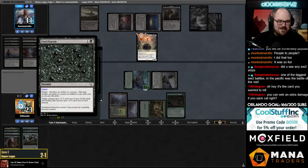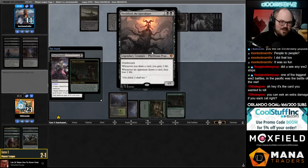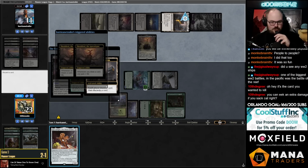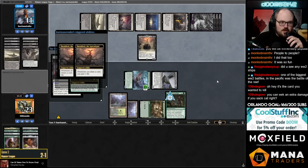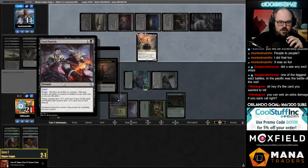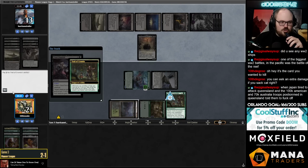Yeah, it's the card. Somebody asked me why I was bringing in Final Flourish. Well, here's your answer. The card that they likely play 4 of can take an extra damage if I sack cat. Oh, right. And then I could have gotten back the cat. Yeah, I'm dumb. You're right. I did not think. I'm used to bargain where you can't sacrifice non-tokens, but this is not bargain. But yeah. Should have done that.